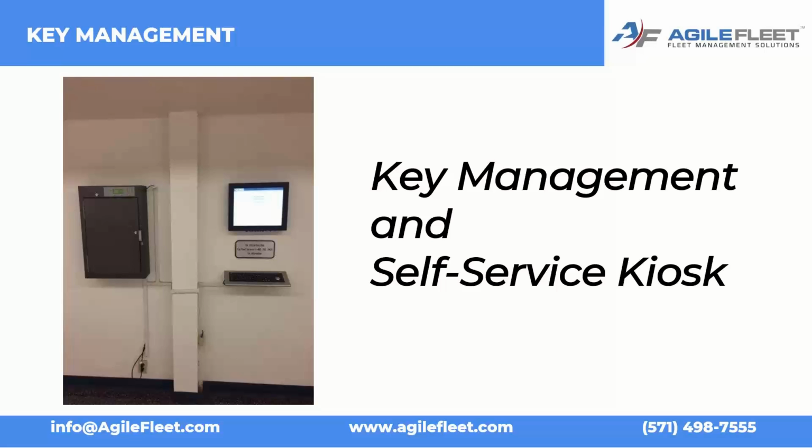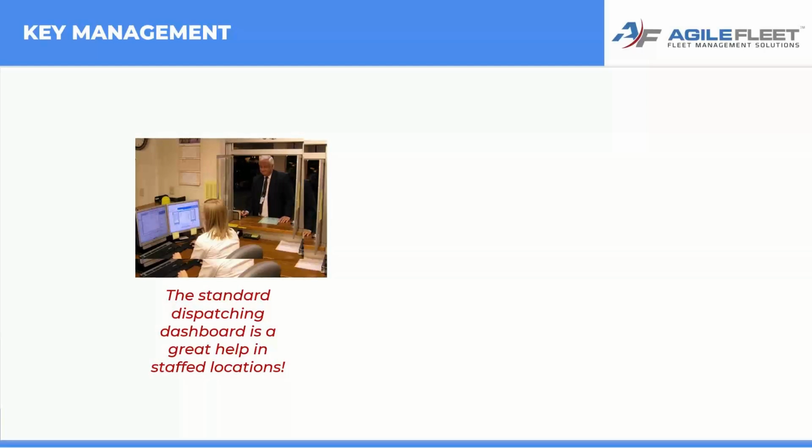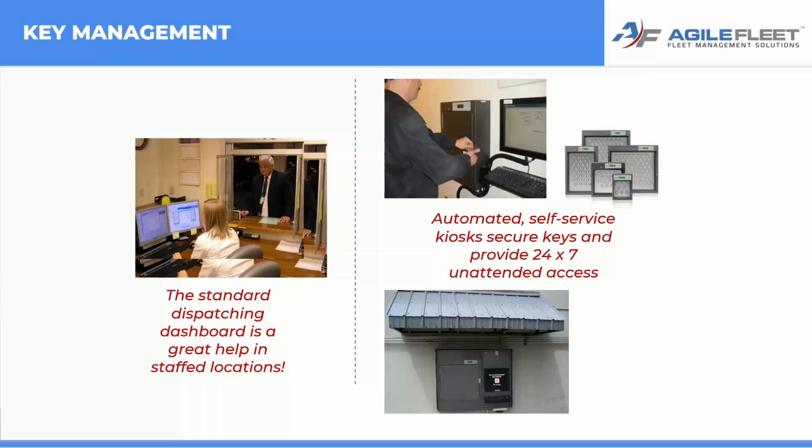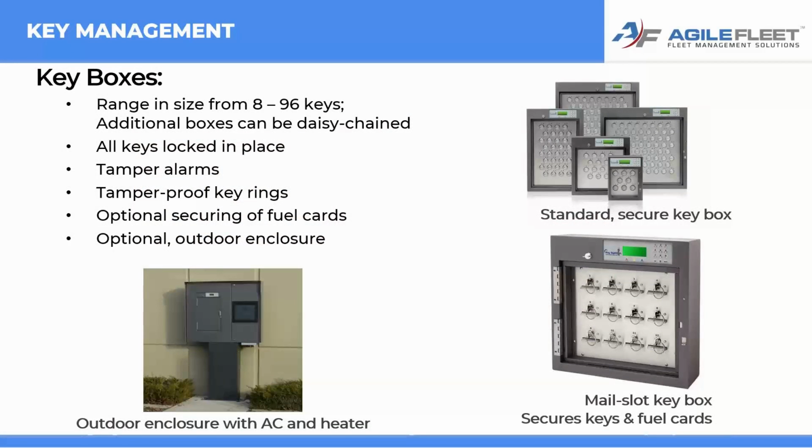key management solution. And that experience is really to take what used to be a manual, labor-intensive process, where someone would walk up to a counter and say, I'm here and I need to check out the vehicle, and make it an automated process that can provide secure control over the keys 24/7, 365. The process works by supporting access to keys with a key box that's sized and shaped based upon the particular needs of the fleet.